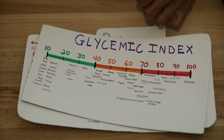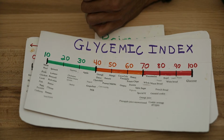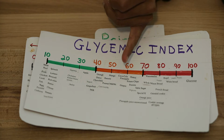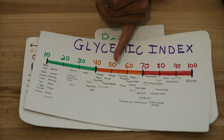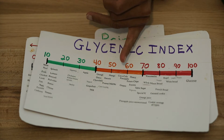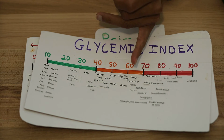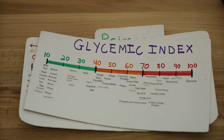Looking at the glycemic index scale, we're going to have to estimate this because I don't have one. I'm going to say it's going to be around the level, probably 50 to 60, somewhere in here. And since it's cane sugar, it's probably a little bit higher. 55 to 65. That's my estimate. That's my guess. It's not measured.